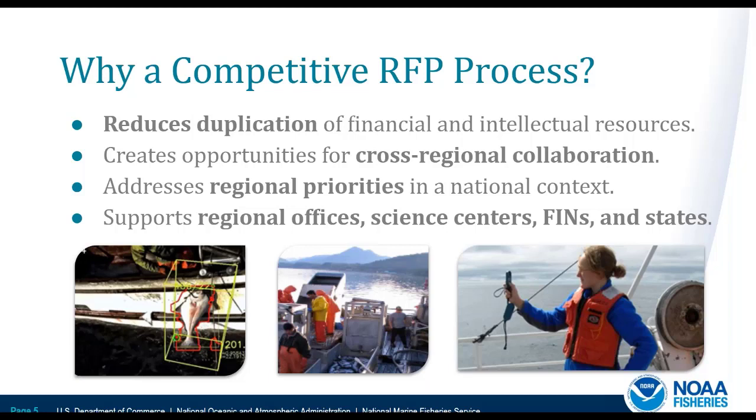And the way that we track projects in a centralized system provides broad, easy to locate access to progress and final reports, which cover things like lessons learned and the best approach to solutions. This RFP supports efforts by regions, science centers, states, and FINs. And the decisions on which projects get funded, the scoring and review process, is done by a team that has representatives from all of those groups.